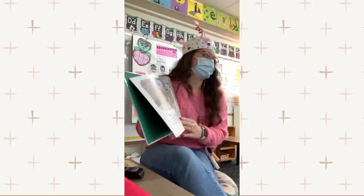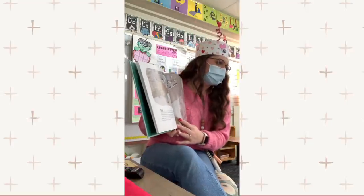I want you to notice the colors in the beginning of the book. How do they look? Gray. Gray and sad. I want you to notice the colors when Mr. Hatch got the heart. How do they look?